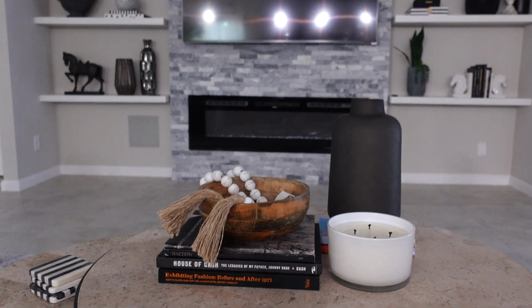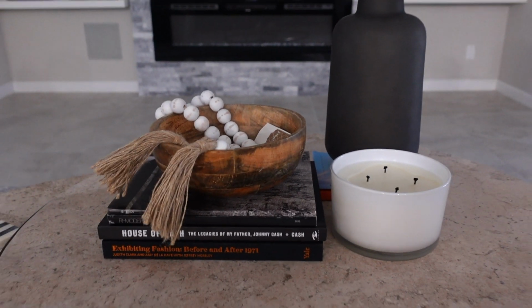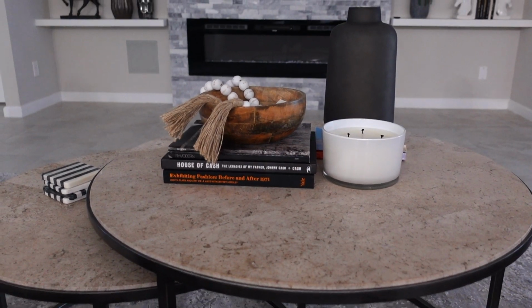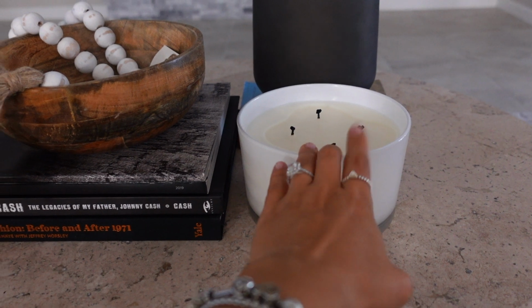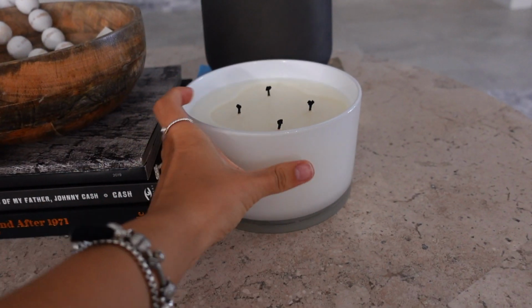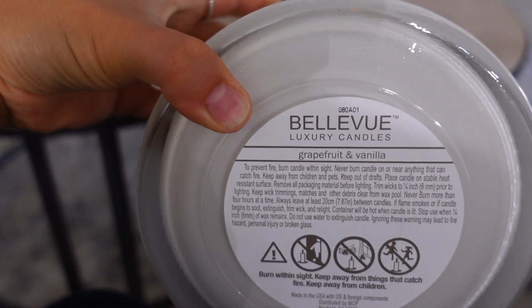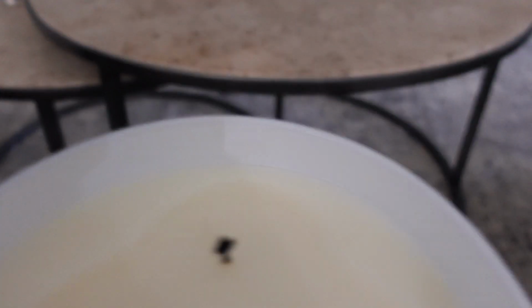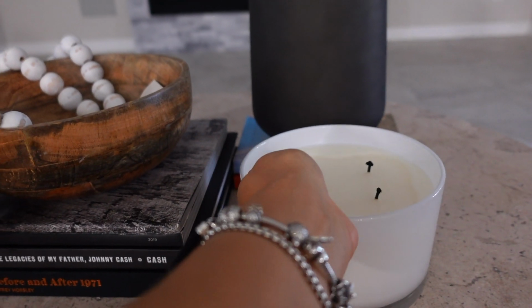I recently posted a short little video on my Instagram of my new little setup here on my coffee table, and I absolutely love the way it turned out. I did already have this candle. It is from Costco. It is one of my most favorite candles. It's absolutely beautiful. It's like a frosted white glass. It is the Bellevue brand and the scent grapefruit vanilla. It's fabulous. It smells like sweet, fresh fruit.